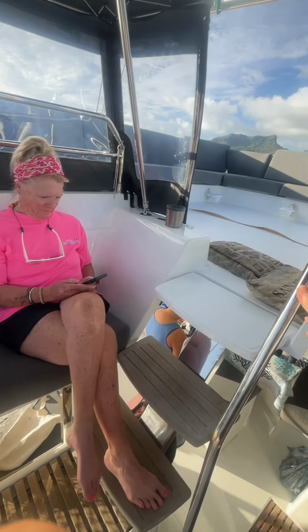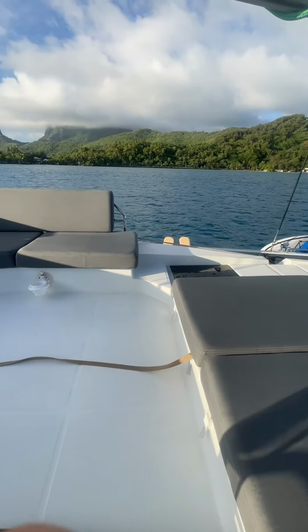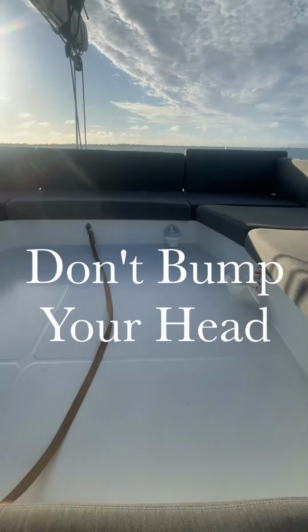Here's the captain. Hey. And Nikki, of course. Got a great salon or area up here. Sky Lounge. The Sky Lounge. You don't want to hit your head on the boom like that.